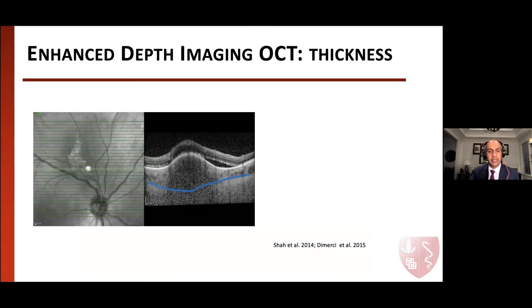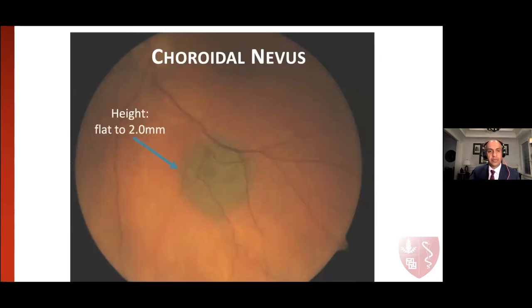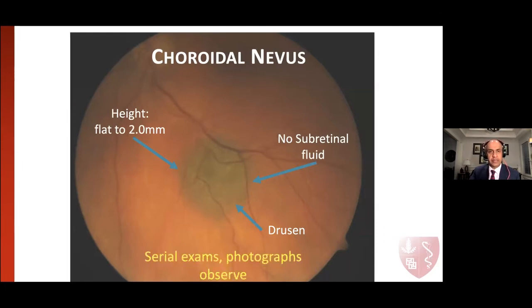So enhanced depth imaging allows us to then assess thickness of these lesions underneath the retinal surface. If we can segment the junction of the choroid and the sclera, we can actually take very accurate measurements of these choroidal tumors. The limitations is that we usually can't go beyond 2.5 millimeters in thickness in order to get a full image, and there may be inconsistencies in imaging that posterior scleral border. Here we see with the choroidal nevus, the flat lesion, no subretinal fluid, and drusen, but sometimes it's hard to know if there's thickness or not that's important.